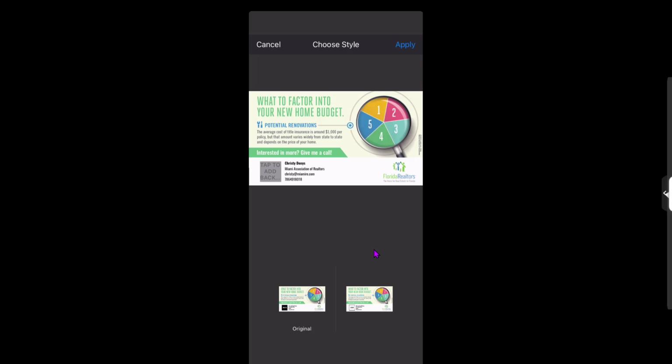When it comes to the second option, let me click on here. What you would choose is your logo. So you decide whether you want to highlight the company logo or your headshot. I'm going to go ahead and select the original option. And now that I've chosen my style, I'm going to apply it.